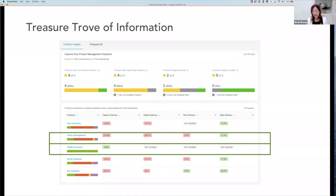So I'll tell you a quick story. One of the things that I learned with one of my product value streams was that I go in and I see that there's both low feature delivery and high defect delivery. And the product value stream lead had been discussing with me for quite some time that we weren't investing enough in our QA practices and making sure that we have enough resources for QA. And it came out immediately when I saw the flow distribution.